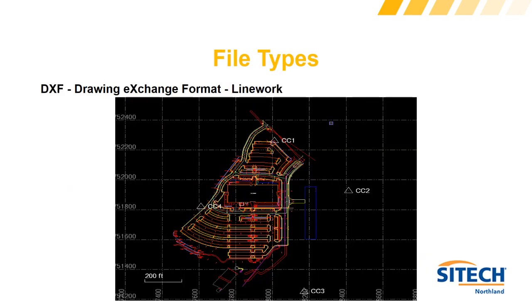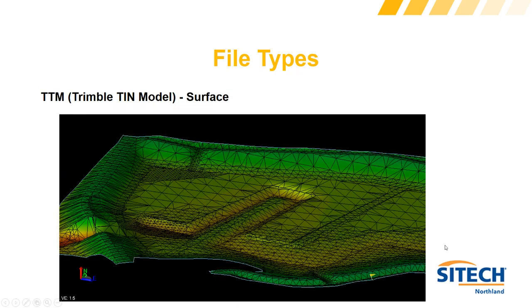So just to enlarge what each of these files would look like individually. Obviously your DXF, or your drawing exchange format, or your line work would look like this. And then your TTM, or your Trimble tin model, that is your surface. So that's where you're getting your cuts and fills from. And then the tinning, if you're curious, the tinning is like the small little triangles that you see all over the place. So that is the tin part of that.